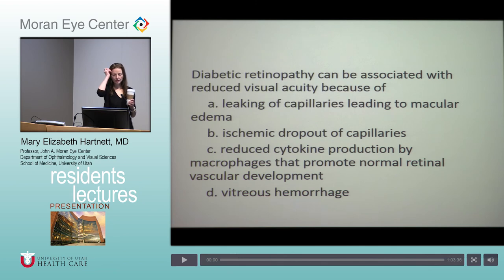Why does diabetic retinopathy have reduced vision, do we think? Right. And then I don't think C. If anything, they probably have more cytokine release. And what is another reason that they can have decreased vision? Retinal detachment, that's right. But also retinal neuropathy. Okay.